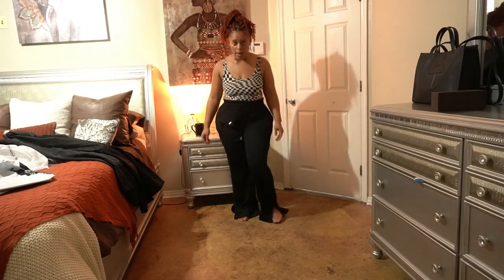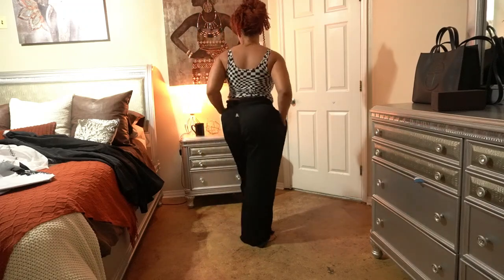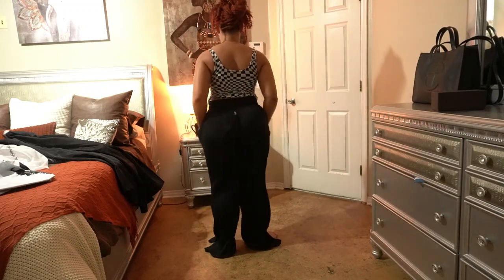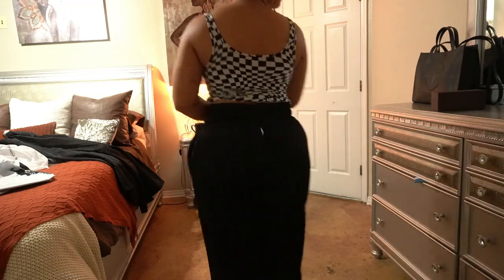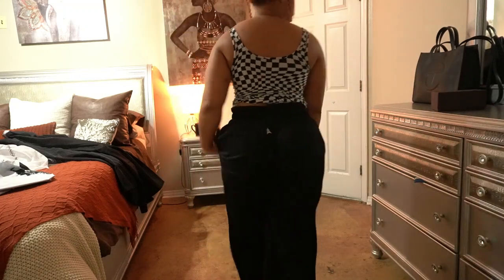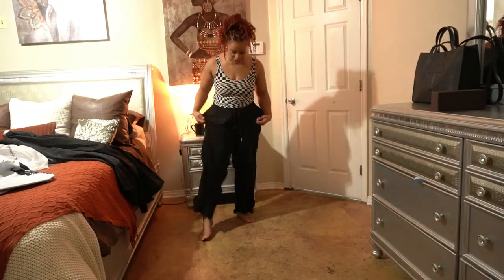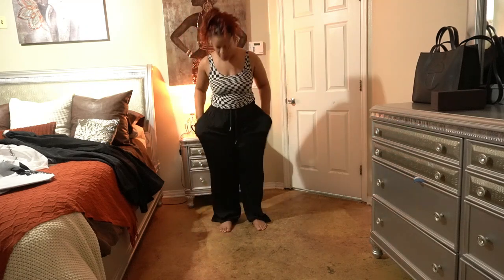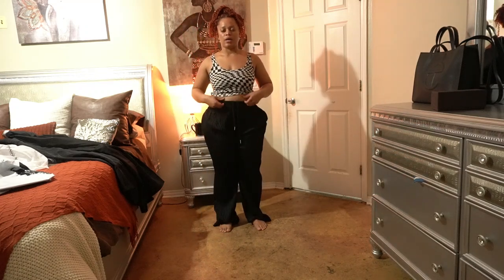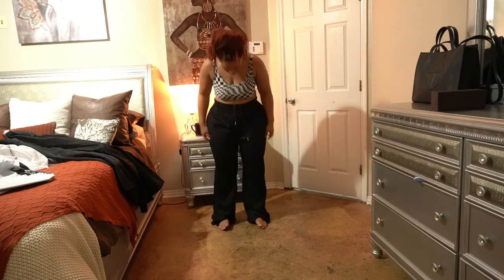So yeah, this is the last item. I will definitely say this has a lot of stretch. The body is bodying. Let me see my butt. My butt looks good. I will say that this item has a lot of stretch, so you can go down 1 or 2 sizes depending on how you like your clothing items to fit.